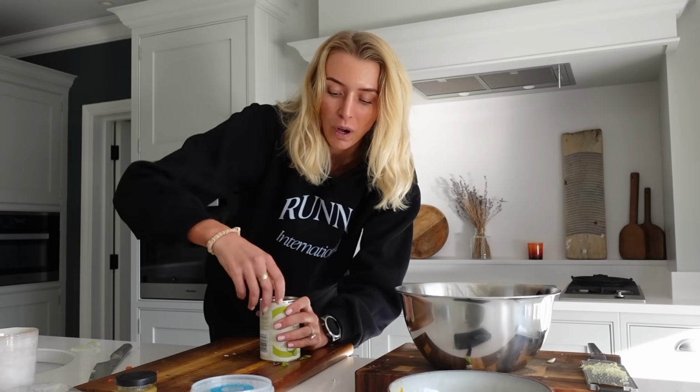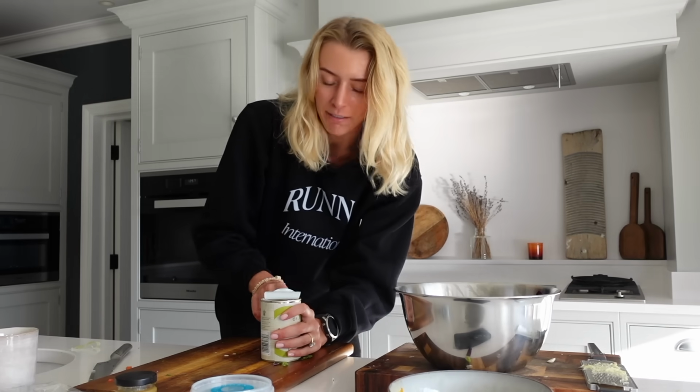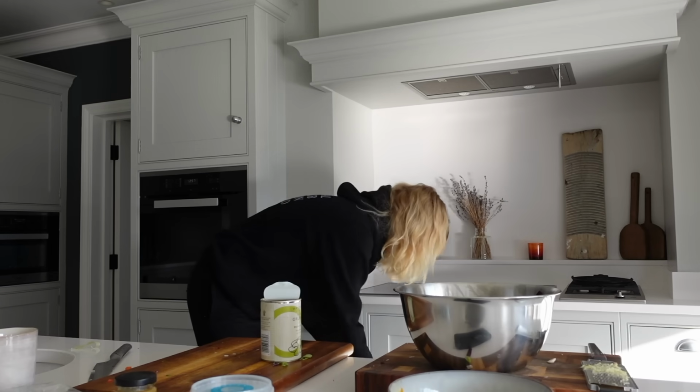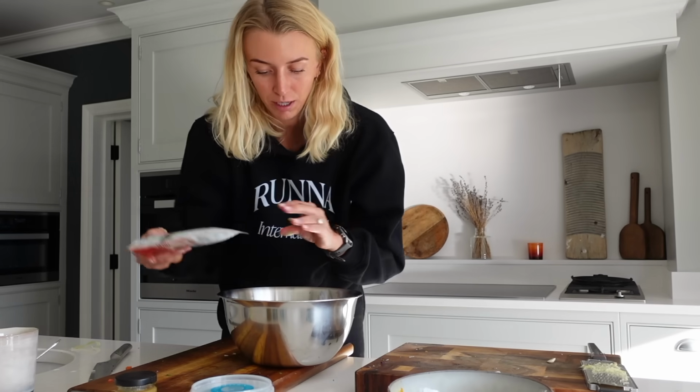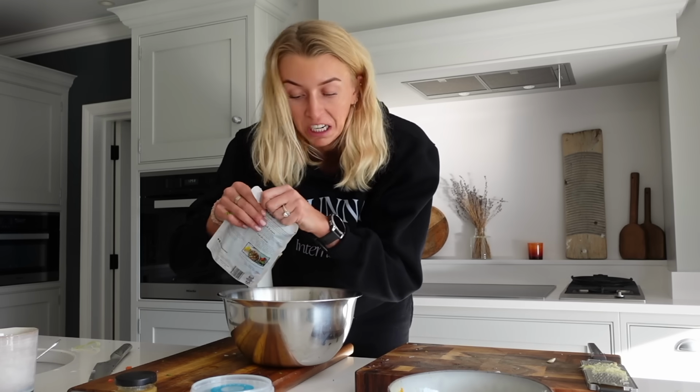It calls for a can of drained white beans. It's an American recipe. I don't really know what white beans means, but I'm going to assume it means butter beans because that's what I bought. And it doesn't call for quinoa, but I'm just going to put some in because I feel like it would benefit from some quinoa, and I just love quinoa. And it bulks it out and makes it last longer.